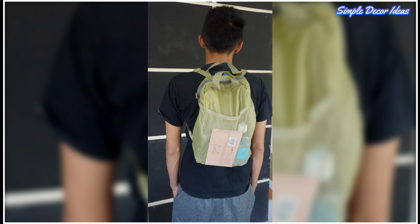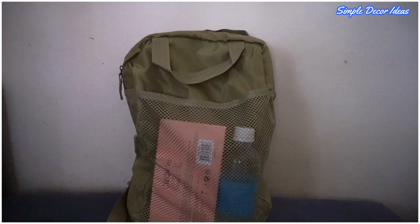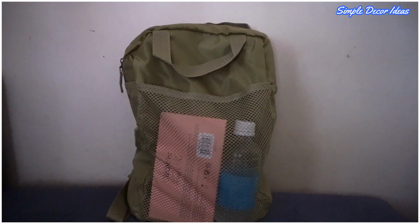And one thing that makes me very happy is, this backpack can be bought for only $29. If you are looking for an affordable and good backpack, then this Ikea Pivring bag can be your choice.